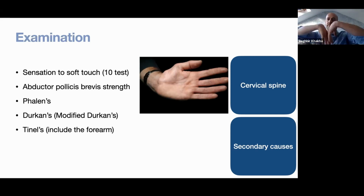Phalen's is the classic one. With Phalen's, you ask the patient to flex the wrists and hold them flexed for up to 60 seconds, and you wait to see if it reproduces some of their symptoms. I tend to do what's called a modified Durkan's test. Durkan's classically was described as pressure over the carpal tunnel itself, and waiting for 30 seconds to see if the symptoms begin. If you were to flex and put pressure over the carpal tunnel, this modified Durkan's increases the sensitivity of the test. Tinel's is performed from a distal to proximal manner. And again, that can identify areas where the nerve is unhappy or compressed.